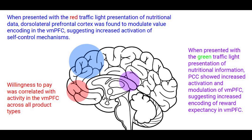Presentation of the red light resulted in greater modulation between the dorsolateral PFC and the VMPFC, suggesting greater self-control activation, and presenting the green light traffic system resulted in greater modulation between the posterior cingulate cortex and the VMPFC, suggesting greater encoding of expected reward.